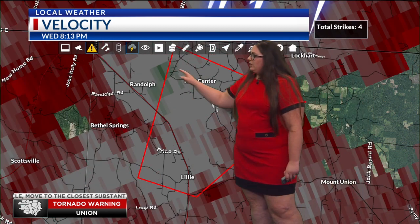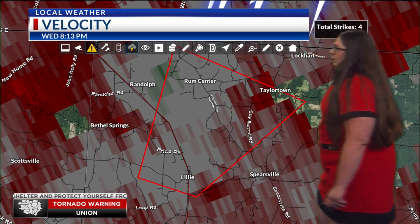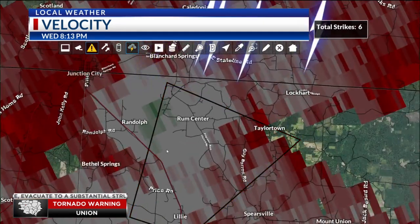You can see here the area of rotation is starting to broaden out a little bit, but also, again, it's still on the western edge near Randolph at this time. I'm going to step off screen real quick just to look at the road names a little bit more specifically and get an understanding of how fast this is moving. Let's see. It's still moving about 20 miles per hour, almost directly north. The tornado warning is still in effect till 8:30 p.m. So that's just something that we're going to have to watch for another 15 minutes or so, actually 16 minutes or so. And the area of rotation is not particularly tight at this moment. It is something that we just have to keep our eye on. And again, it's near Randolph at this time, actually.